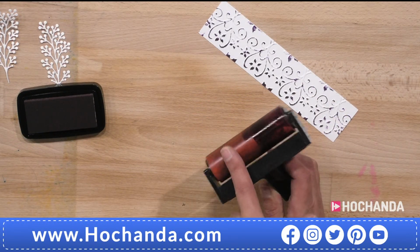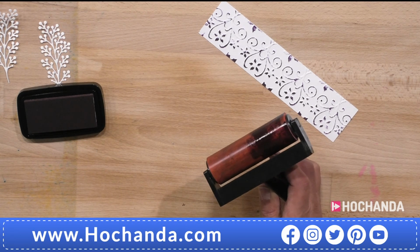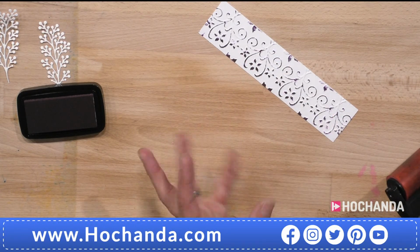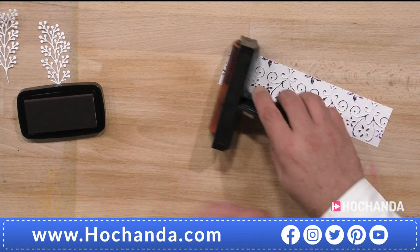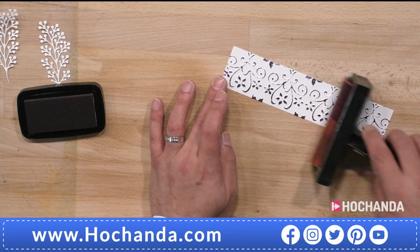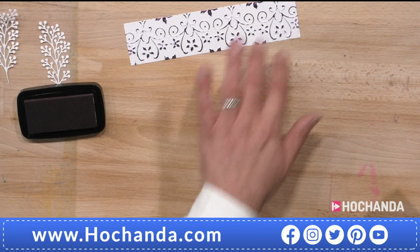If you did this with an oxide, you would get a softer look, and it would be a little bit even more patchy. I love that we've got little bits that are still white. It's just accenting the detail. So depending on which ink you use depends on how much ink you get on there. So obviously that's a lovely deep plum colour.